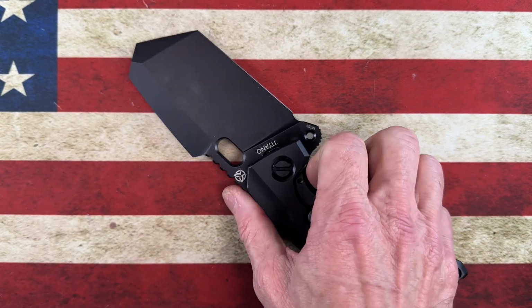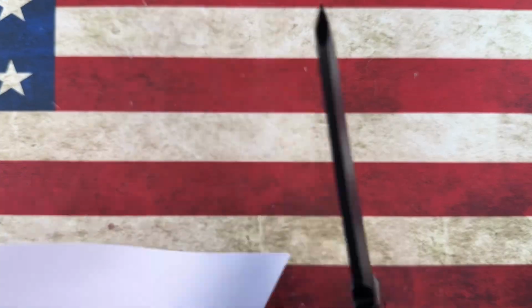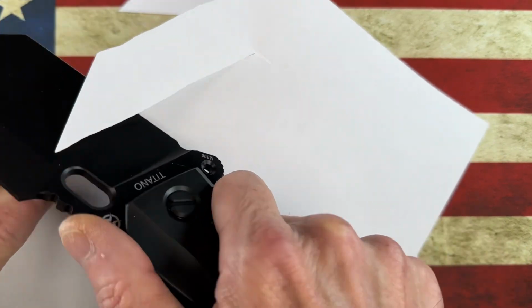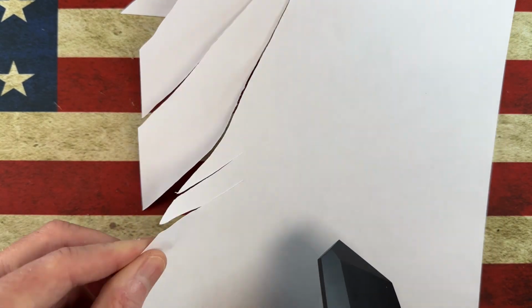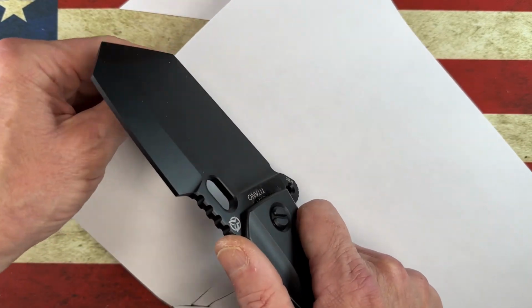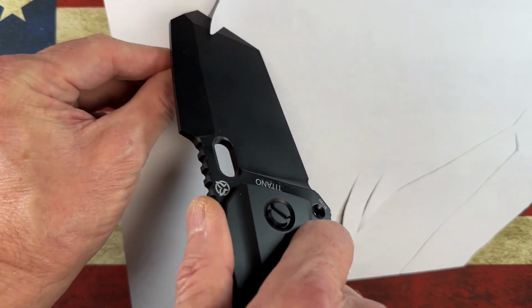I mean, it's a flat ground shovel, folding shovel maybe. Maybe a frying pan, a portable frying pan if you were going to fry an egg. But believe it or not, it cuts. The front, which is much thicker, cuts. I was showing you how the front cuts.